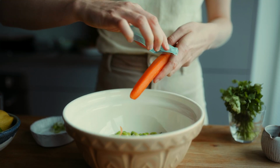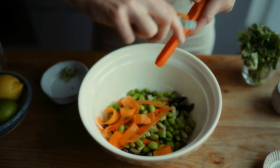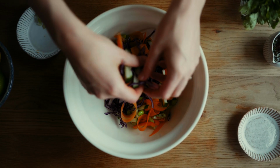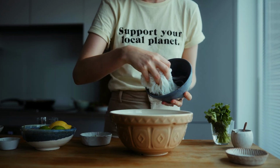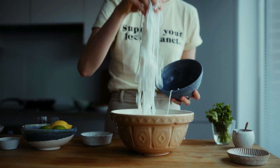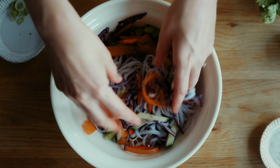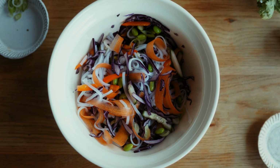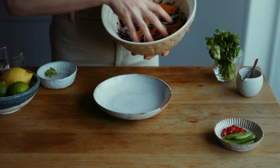And then I'm slicing in some carrot, and I make them into ribbons with a vegetable peeler, but you could also chop it if you prefer, or grate it. Then I'm just mixing up the vegetables in the bowl, and then I'm adding some cooked rice noodles. You could use other types of noodles if you prefer, and just cook them according to the packet. And then I'm mixing that up, and I'm gonna plate it into my bowl, and that's how simple this is.